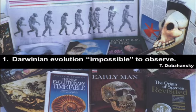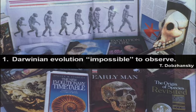Now, that means we have quite a few strikes against Darwin's theory of evolution. Strike number one, Darwinian evolution is impossible to observe according to Theodosius Dobzhansky, the greatest evolutionist of the 20th century. He said, where it really counts, at the family level and higher, the gaps are systematic, but it's precisely at that level where it takes millions of years for big changes to be observed. Therefore, no human scientist can ever observe real Darwinian evolution because we don't live for millions of years to observe it. Okay, they say, well, it's not our fault.